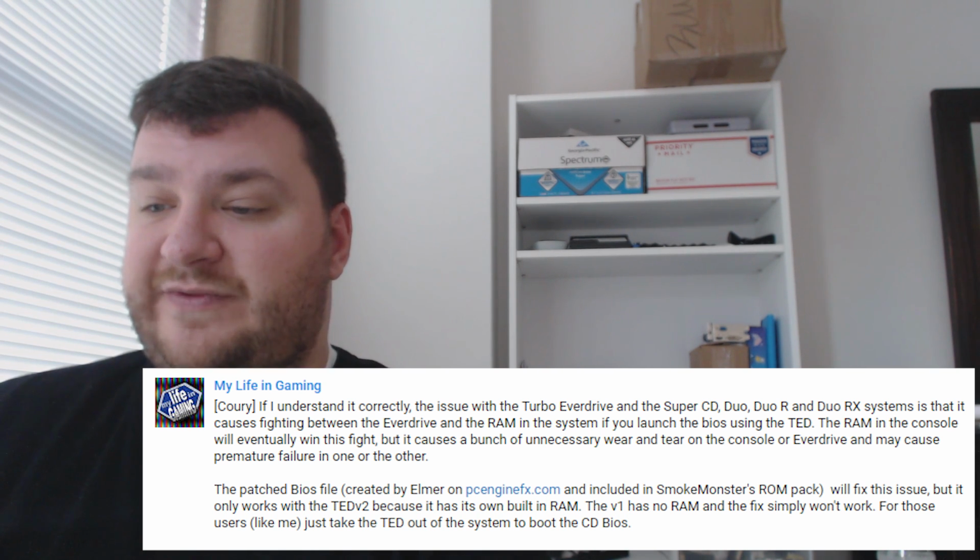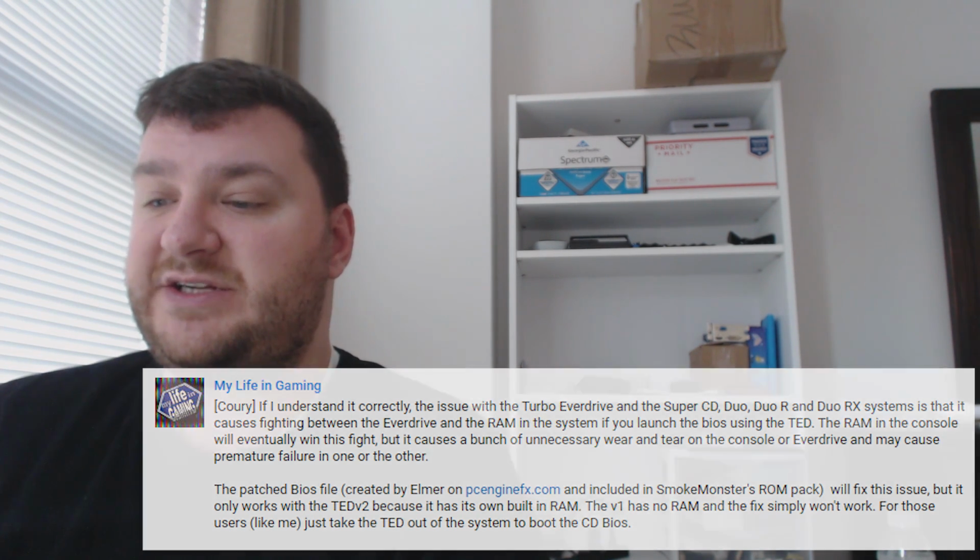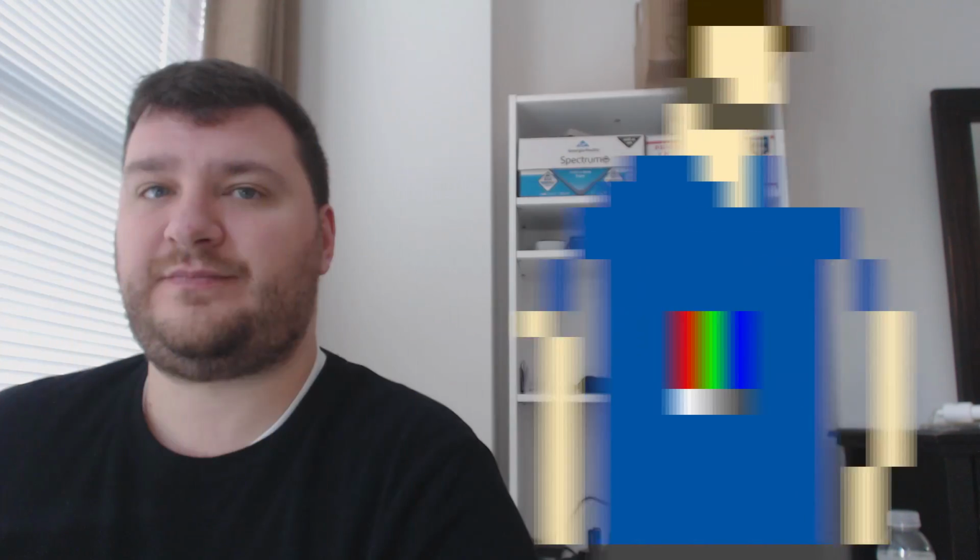The patched BIOS file, created by Elmer on PCEngineFX.com and included in Smokemonster's ROM packs, will fix this issue, but it only works with the Turbo EverDrive version 2 because that has its built-in RAM. The version 1 has no RAM, and the fix simply won't work. For those users, just take the Turbo EverDrive out of the system to boot the CD BIOS. So, seems pretty clear to me. Thanks, Corey. I really appreciate it.